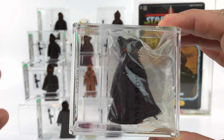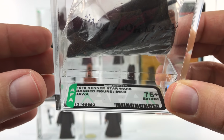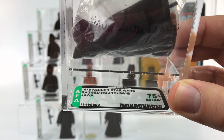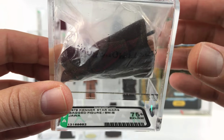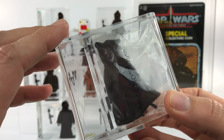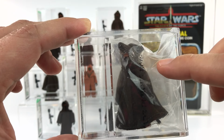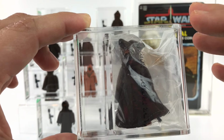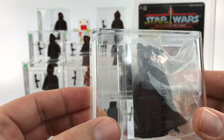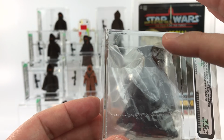But let me just show you the label here. This is a 1978 Kenner Star Wars bagged figure, and this is SW, that's for Star Wars, and this is a B type bag, and of course this is Jawa. Score is a 75 plus, so excellent plus / near mint. When it comes to AFA grading these bag figures, they do take the status or the condition of the bag into account when they're doing the grading. So obviously the figure's mint, but they do grade it with the bag.